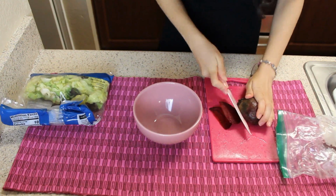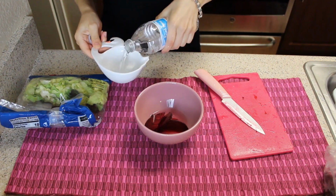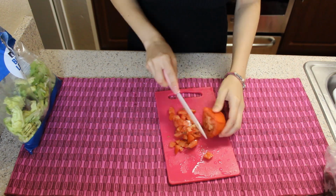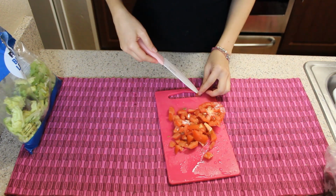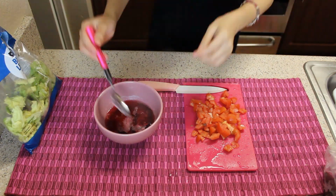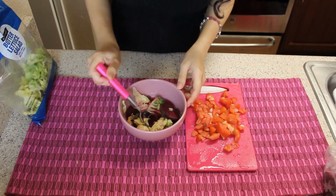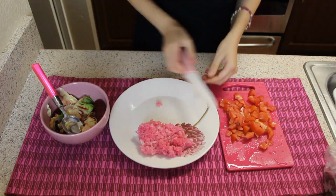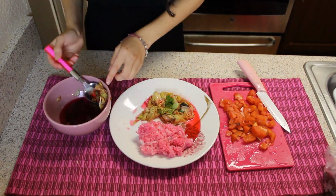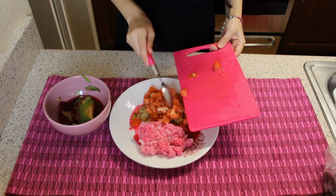We are going to be making a pink salad. Cut some beets. We are going to add water and we're gonna microwave this. Make sure you also cut some tomatoes. Once you have your pink water, we are going to submerge the lettuce in it. I'm also going to be adding the leftovers of the sushi rice because I don't wanna keep them in the fridge and it will be just nice to eat it right now.